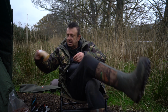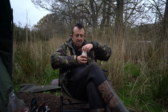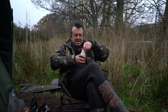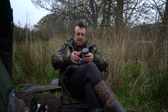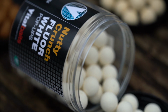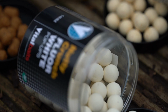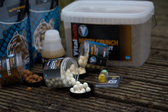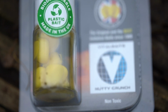You also get the Nutty Crunch dip, which smells really quite lush. Makes the baits go hard, as you'd expect. I mean, it really is intensely creamy. And you get fluoros with it, you get barrels, wafter barrels. These are the 10mm dumbbells. You can get the white fluoros. I mean, there's a range of different colours to go with it. And you even get, Enterprise have done a Nutty Crunch corn because they know it's an outstanding flavour. So if you want to tip it with corn, you've got that as well.